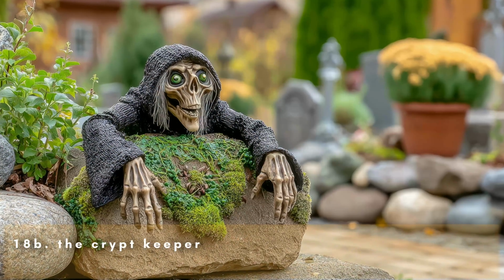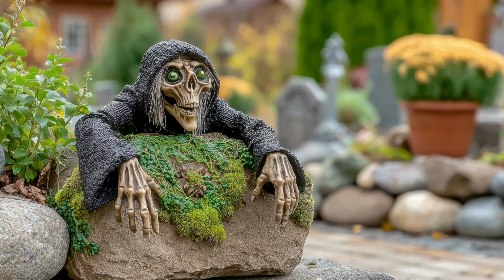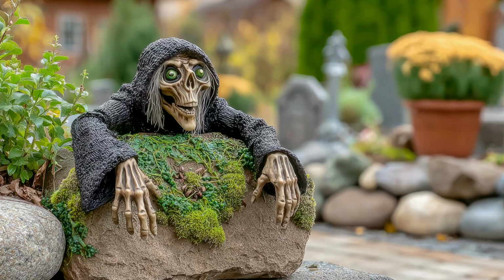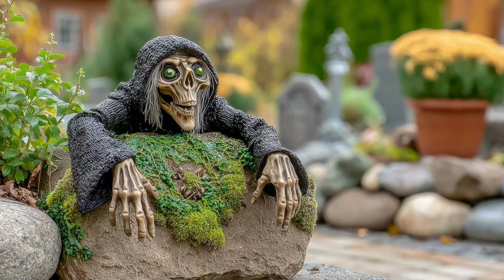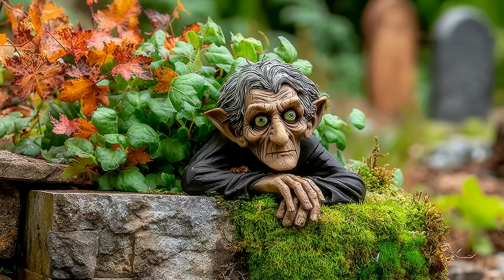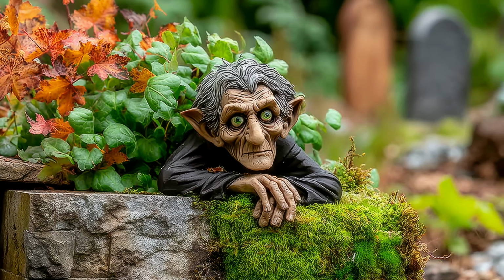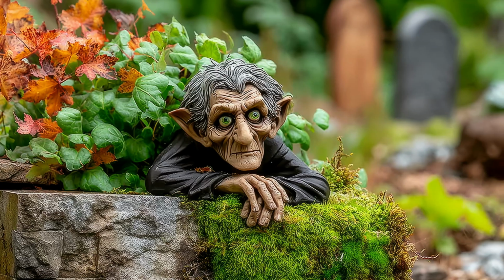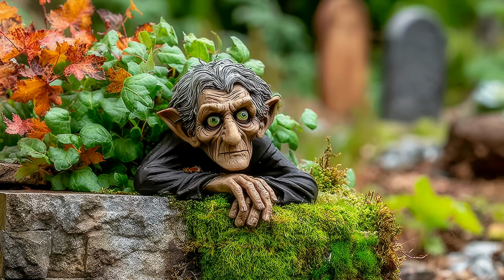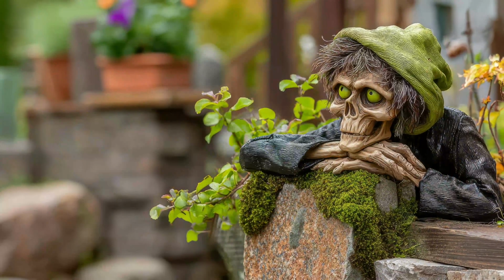The Crypt Keeper. Hello, boils and ghouls. Time for some pun-filled horror with the Crypt Keeper. This is a smaller, hunched-over figure where the head is everything. You'll start with a skull and add those bulging eyes, stringy hair, and that famous cackling jaw. Dress him in a simple black robe and pose him like he's about to tell a terrifyingly funny story. He's the perfect ghoulish host for your Halloween display.